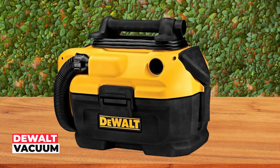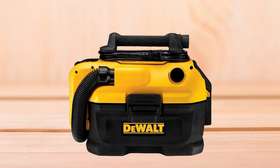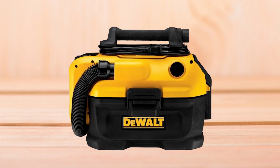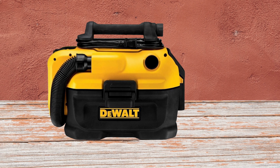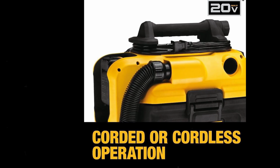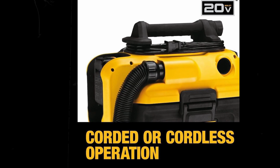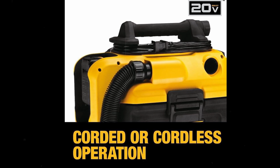Finally, there's the DEWALT vacuum, a favorite for its long runtime and dependable performance. This 2-gallon vacuum can run off either a 20-volt max battery or a standard AC power cord, offering flexibility that the others lack. Its HEPA filter traps 99.97% of dust particles, making it a good option for those working in environments where fine particulate control is essential.